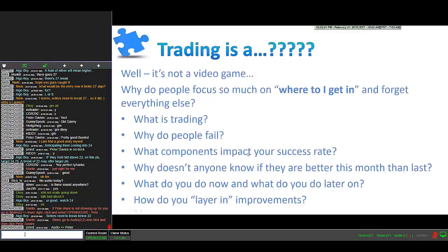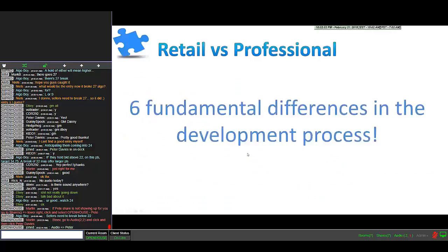So today we're going to look at the development process, so we can have a good idea of what the different elements are that are actually helping traders in the real world, right? So we're actually going to look at 6 separate factors of success, for those that actually make it in trading.